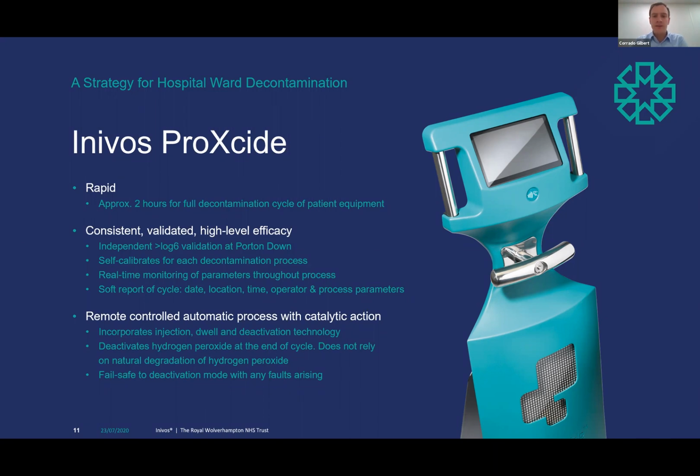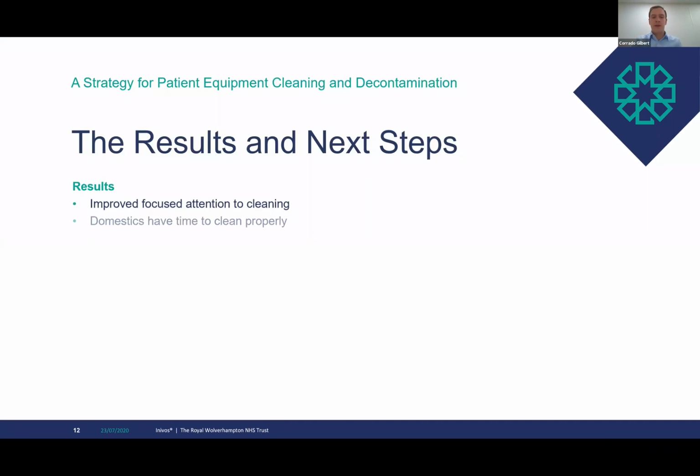And then, as you can see here on the screen, it's got a process monitor which is detachable from the unit. That sits outside the room and is the remote process monitor. So there's no need to be inside the room for starting the process or for terminating the process should that be required. And we've got a real-time update as to how much longer to go during the process. It's demonstrating that there on the screen outside. So this is the technology that Wolverhampton are using as part of their PEC Centre process.